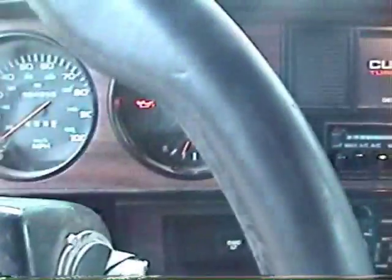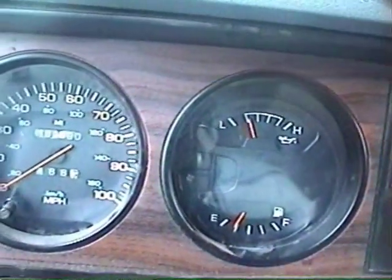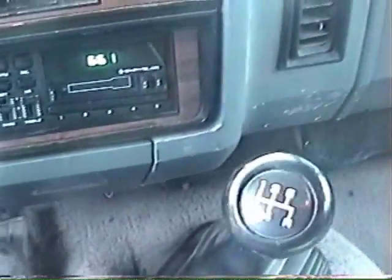Alrighty. Clutch and crank. Hit the roll call button. AC's working. Oil's coming up. Pop the hood.